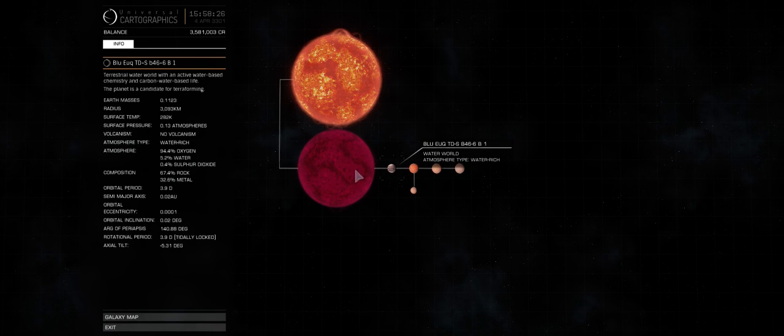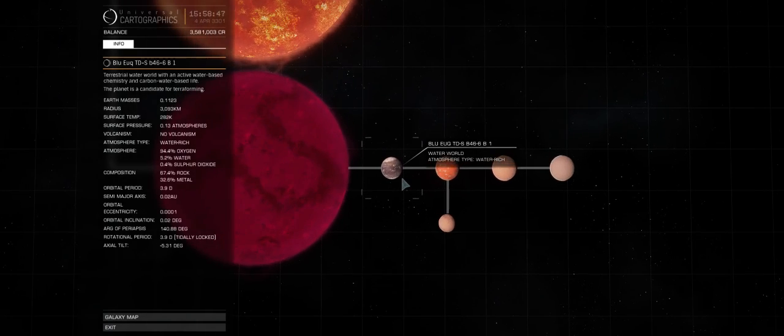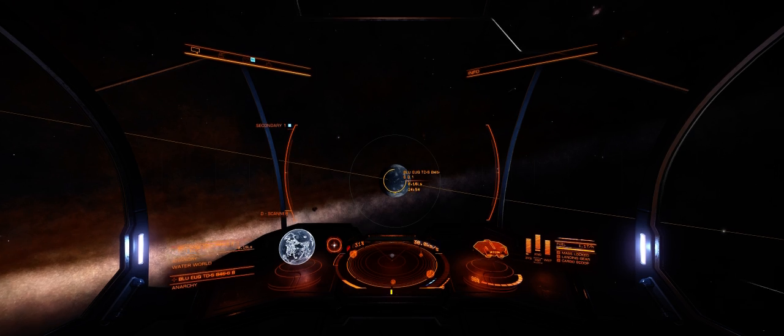94% oxygen atmosphere, which I think is much more oxygen than we have in our atmosphere. Water rich, with an active water-based chemistry and carbon water-based life. So there's life on that planet as well. So it's got water, it's got life, and it's also a candidate for terraforming. There's some value in that planet for sure.